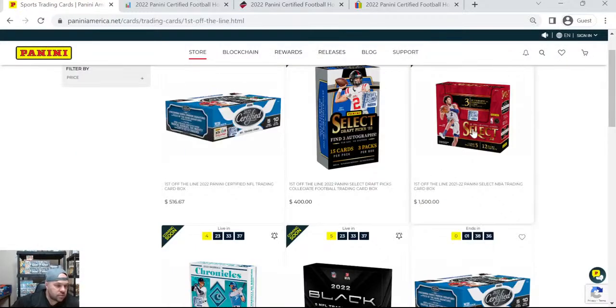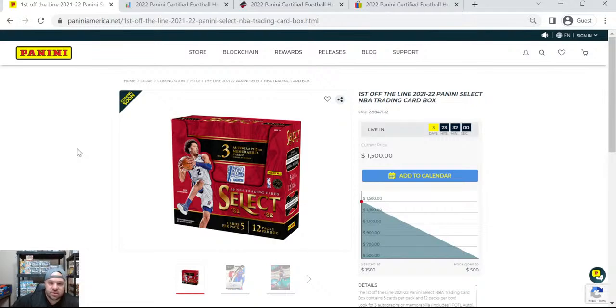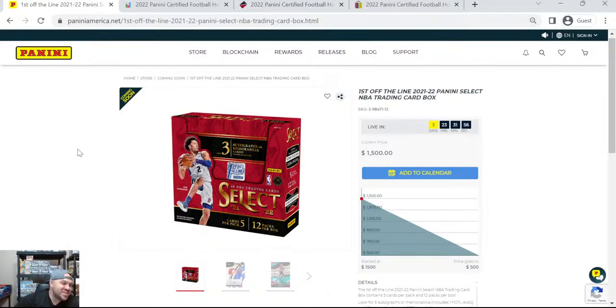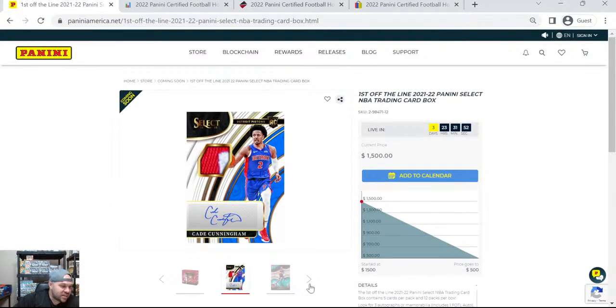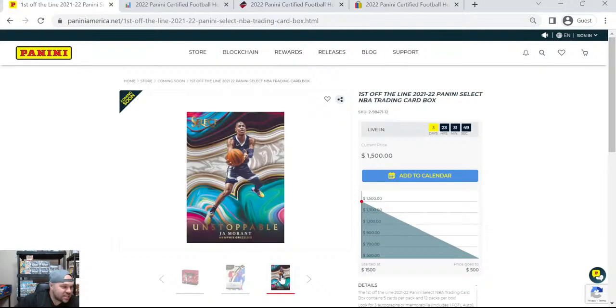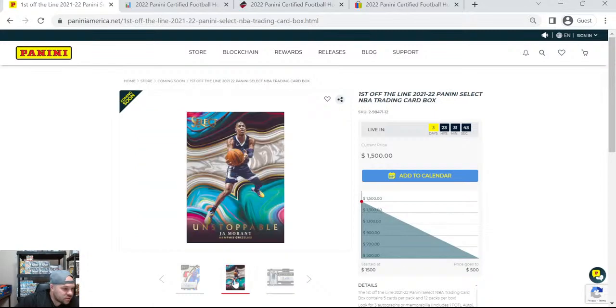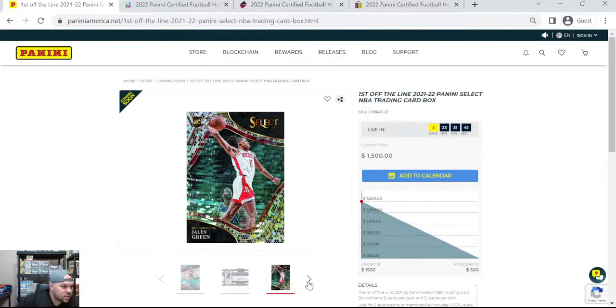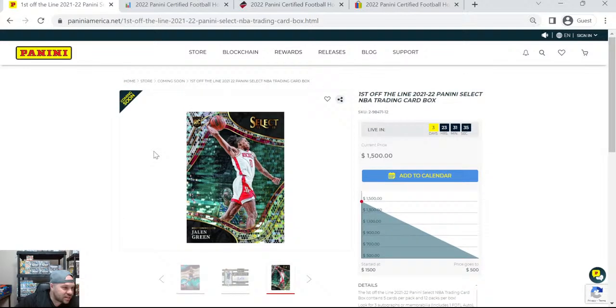Let's look at them. Are they going to do something different? Are they going to have blue retail like they did last year? Yeah, that's a nice looking card. Unstoppable. In flight, Anthony Edwards. This is a cool looking card right here, Jalen Green. It looks like a snake. That's cool.